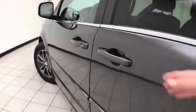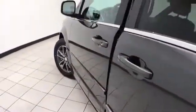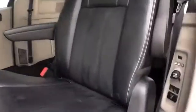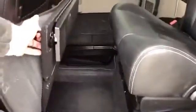Sliding doors operate off the key fob or a simple pull of the handle. High back bucket seats in the middle row recline and slide forward and back. Have hooks in the seats for the LATCH system to keep child seats completely secure. When they're in the upright position, you have all the additional storage space below.